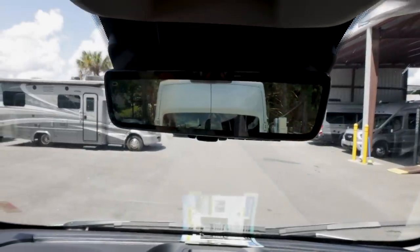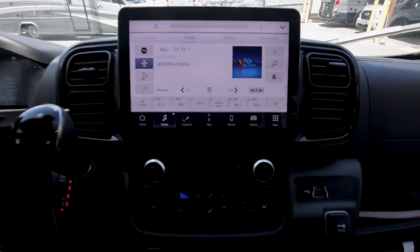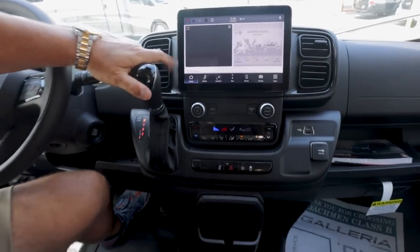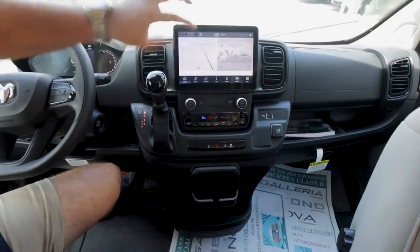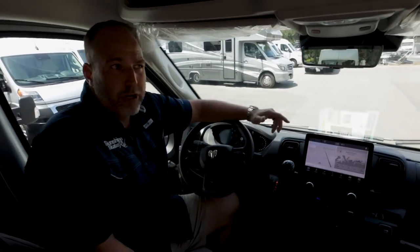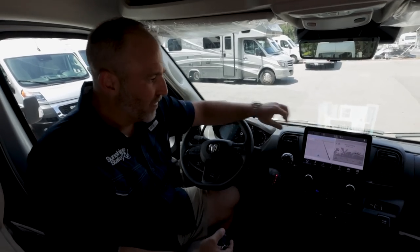So you got a digital rear view mirror. This is cool, man. I'm a fan of that. You have the big Ram stereo. Look at that thing. Looks like an iPad. It's very nice, easy to connect, easy to use. Navigation, Apple CarPlay, and navigation is built in. Some people don't like Apple CarPlay. Some people don't like the built-in navigation. So they give you Android, Apple CarPlay, or navigation, whatever it is you want. They have both of them here.